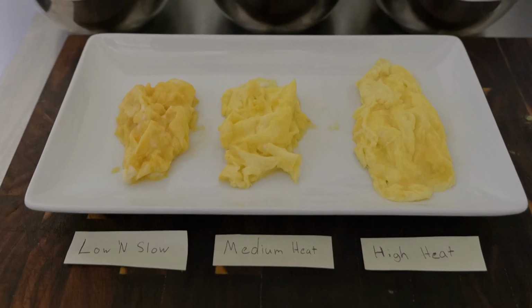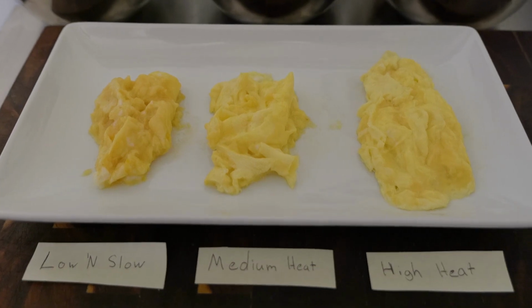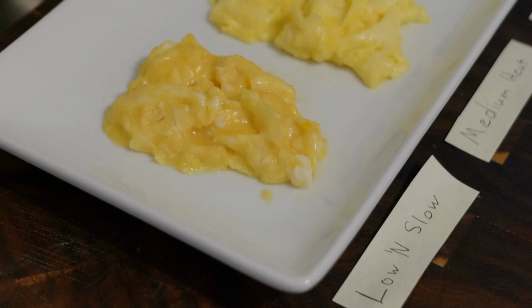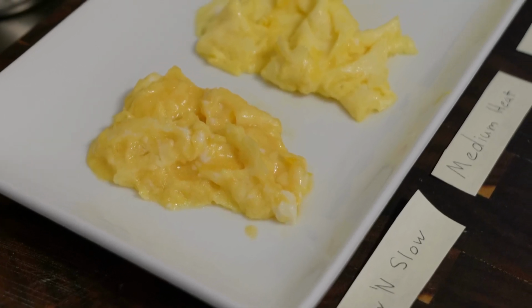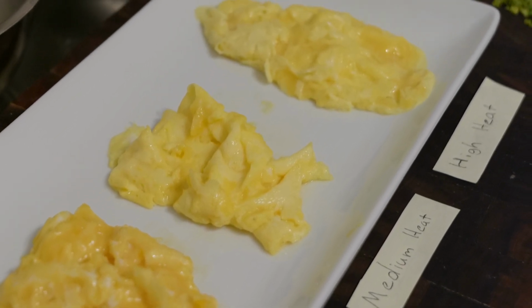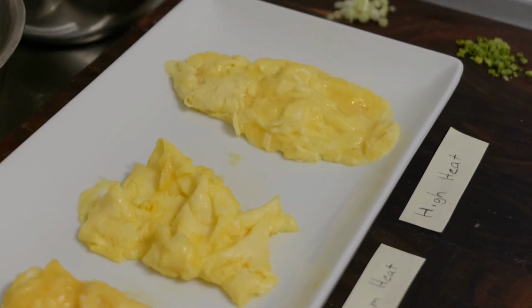Now the temperature that we cook at turns out to be really important. Lower heat gives you a more homogeneous texture, while higher heat gives you more bite in the folds, but simultaneously also seems to leave more moisture. Often eggs that are cooked over low heat will look more moist, but they'll actually be drier. We really want to use as much heat as we can without browning the butter, which on my stove is medium to medium high.